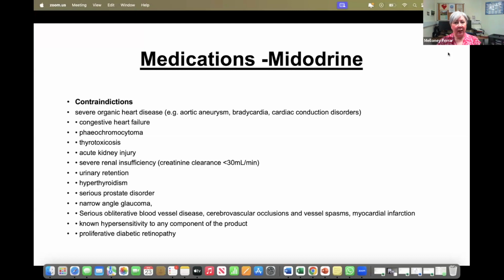So midodrine, this is the biggie, and these are the contraindications to midodrine. We get patients come to our clinic being told that the midodrine doesn't work. And first of all, some patients are on it when they shouldn't be because they've got one of these contraindications. And secondly, it's not being used properly. So it's quite a specific drug, midodrine. You can see the contraindications. Denise, can I have the next slide, please?